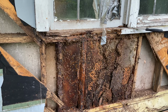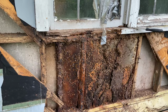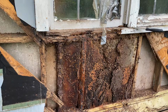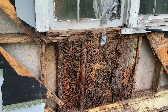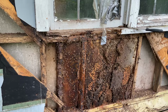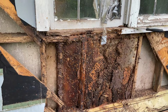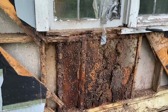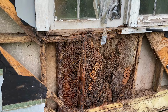What I'm doing here is a mite wash. I got about roughly 300 bees in here and alcohol. I shake them up and separate any mites from them and see what the mite load looks like on them. So you don't infect another colony, or what's the mites? Yeah, sort of. Some people are afraid of it, and a lot of people claim if you don't treat your bees, they won't survive.